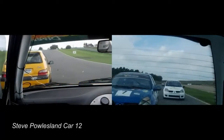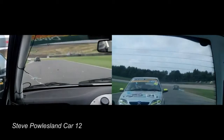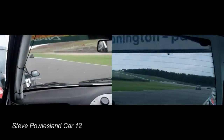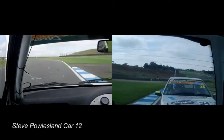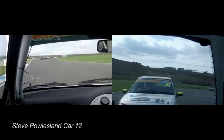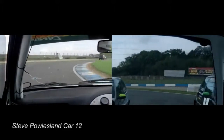However, Phil Wright did find a way through. So Steve did find a way back ahead of him. Paul Jarvis was involved in the battle as well, going side by side there. To Schwartz Bridge and then into Schwartz Curve and up into McLean's. Steve back up on the inside. Scott Sharp following him through as well.